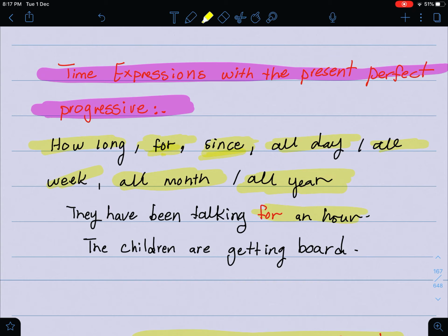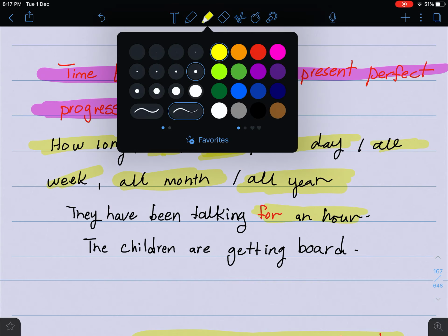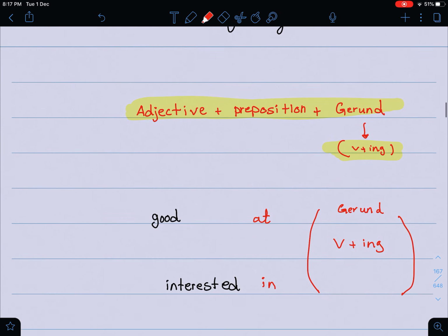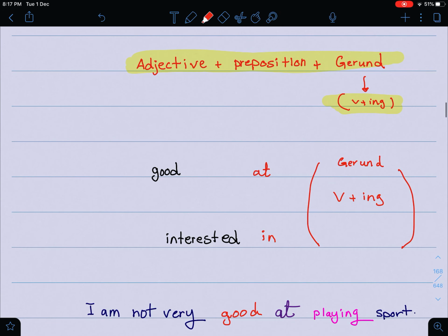They have been talking for an hour. Okay, طبعا or إذا كنت مثلا بكتب هنا since بدال for بقول هنا since for example 1 o'clock منذ بداية الشيء. So I just want you to focus on the differences between since and for. For the duration المدة since منذ بداية الشيء. The children are getting bored. Okay, so this is regarding this point.